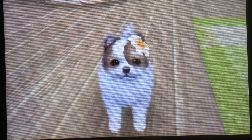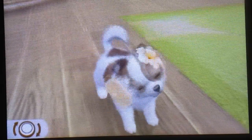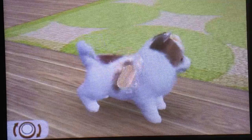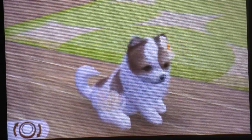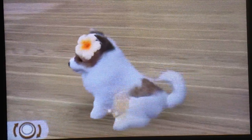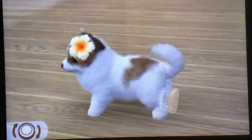Somebody doesn't want to sit. I'll just give her a little brush and maybe that will change her mind. I really want to unlock the really good food where you can just feed it and it just gets all the dogs to the right, seek.